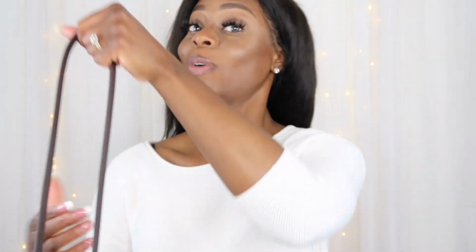Yeah, so it's a smaller bag. You can't expect to put your whole life into this bag. It's a cute bag, it's a day bag, it's a night bag, and you won't regret it bag. I love it. I love how cute and small it is.